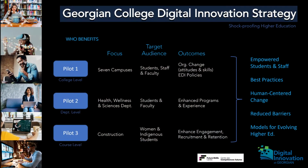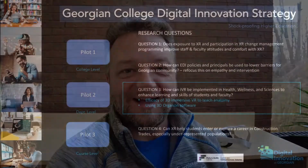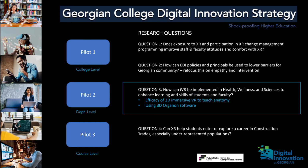I mentioned at the beginning that Isabelle is our principal investigator for this cool grant. It has 3 pilot projects in it, and we're going to talk to you mostly about pilot number 2 today, because it's about teaching neural anatomy in VR. Oh, that's so cool. Yeah, it's a study of the efficacy of using 3D immersive VR to teach neural anatomy, because neural anatomy is so easy to learn. Of course, and I'm sure students are going to be really happy to hear that neuroanatomy is easy to learn.